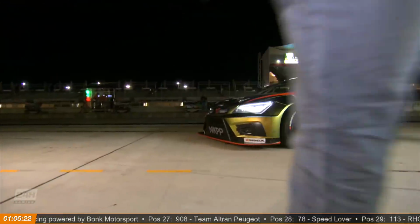Robert Renard has brought the Herberth Motorsport number 911 Porsche into second position. They qualified towards the middle of the top 10 earlier on today in A6 Pro.